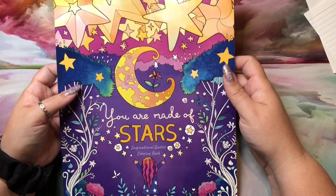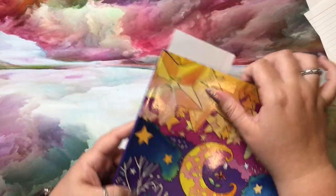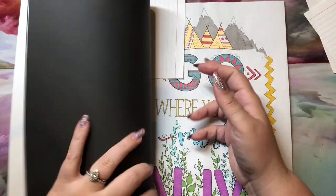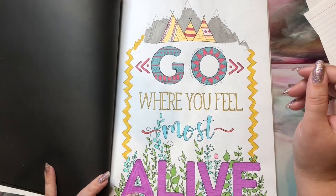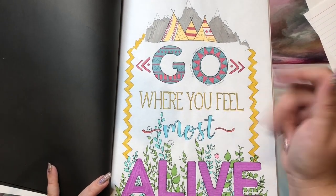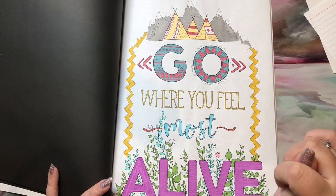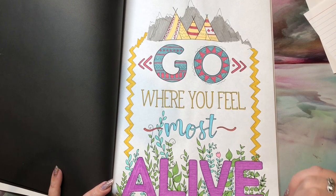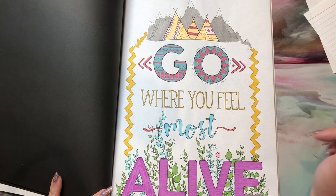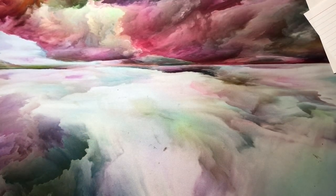Then I have another Forest Diver book, You Are Made of Stars. This is quotes. I'm not the biggest quote person, so I only have the one done, and it is, go where you feel most alive. I don't like quotes, so this means nothing to me, but I used all highlighters for this. So that was fun and fancy. I'm pretty sure I used my Mildliners, which is what I use for journaling all the time. So that was fun and different for those markers.